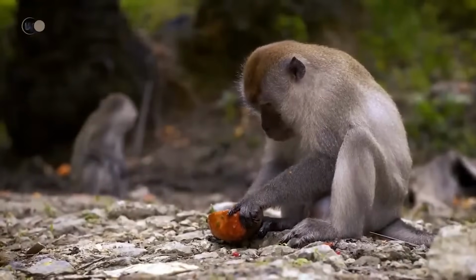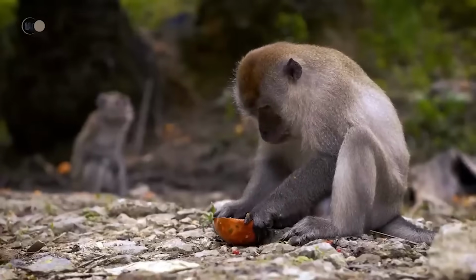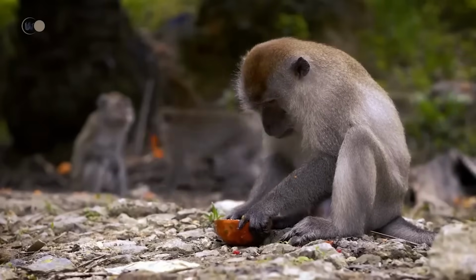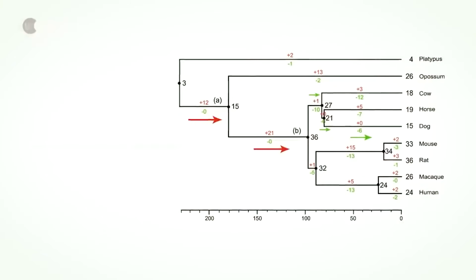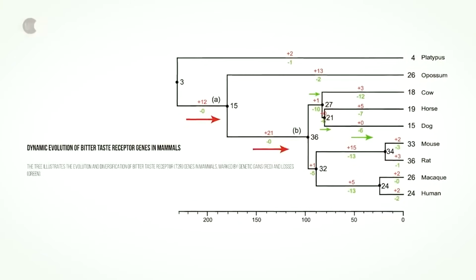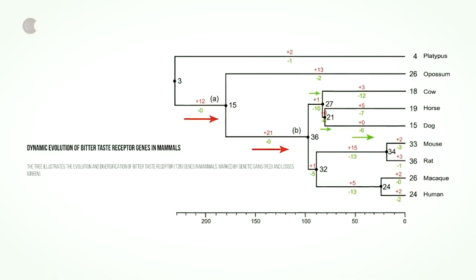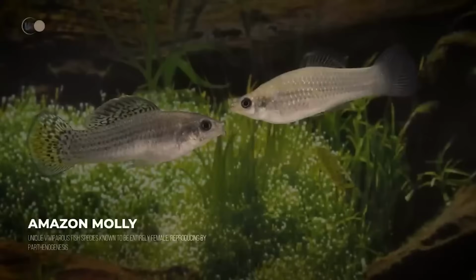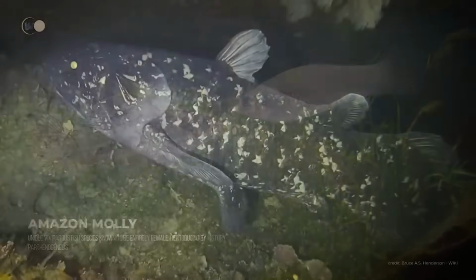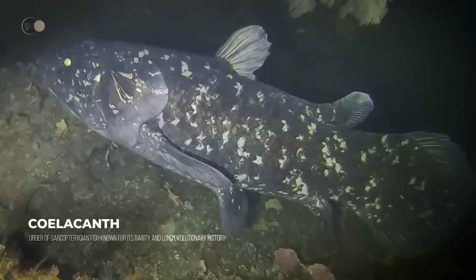The bitter taste receptor family has diversified within and between taxa, with repertoires of bitter taste receptor genes varying in size across species genomes. Studies show that selective pressures on taste perception represent the most obvious potential driver of diversification of these genes. Fish have different numbers of genes, ranging from 1 in Amazon molly to 74 in coelacanth, but most fish have an intermediate number of genes.